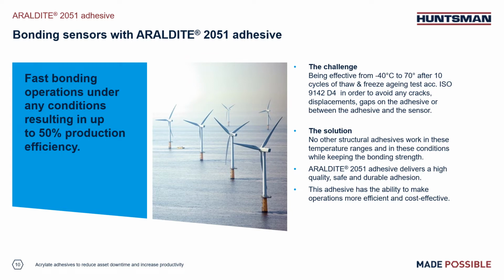ARALDITE 2051 adhesive delivers a high quality, safe and durable adhesion. This adhesive has the ability to make operations more efficient and cost effective. So, fast bonding operations under any conditions, resulting in up to 50% production efficiency.